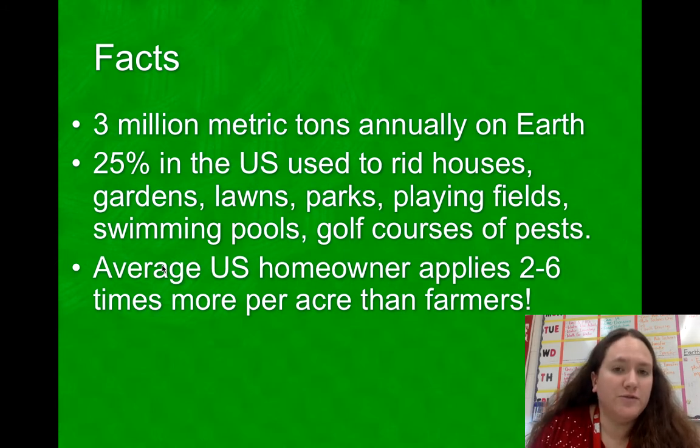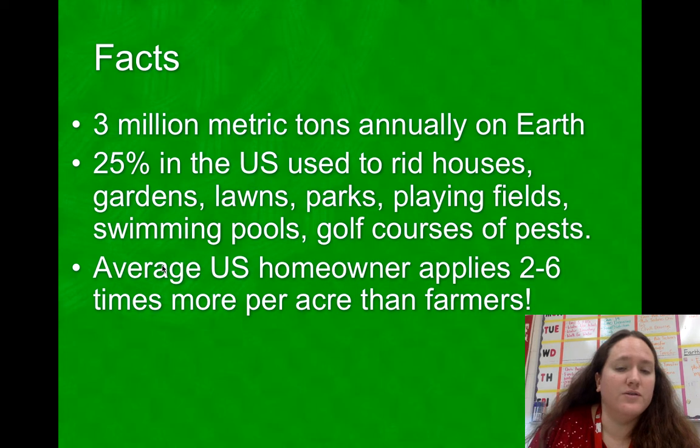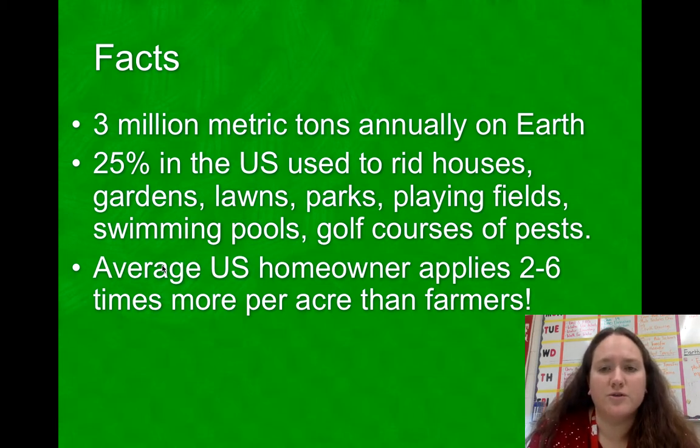Just some facts for your information. You don't need to write any of this down. 3 million metric tons of pesticides are used annually on Earth. 25% in the U.S. are used in our houses. So houses, gardens, lawns, playing fields, swimming pools, golf courses. That's where most of the pesticides, or a fourth of the pesticides, go. The rest of it are going to be for agricultural purposes.